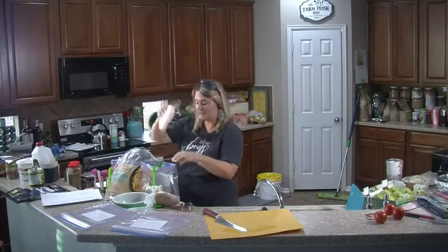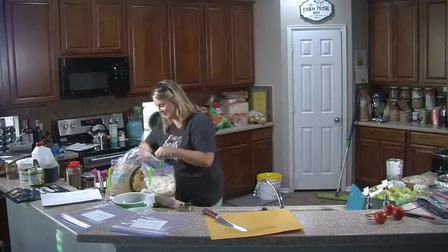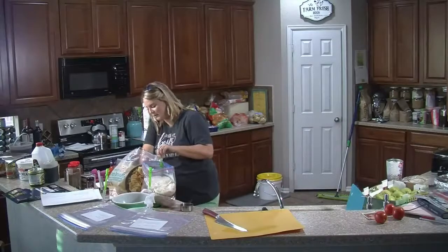Like, what kind of chickens do these come off of? Ostrich chickens. These are from ostriches.